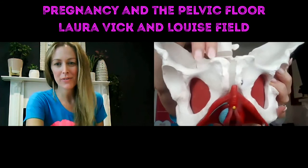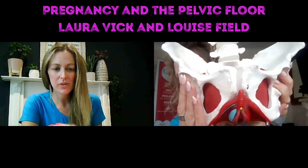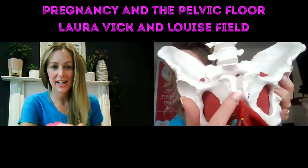You can see there at the front of the pelvis that Louise is showing you that you've got the two bones at the front of the pelvis which meet, and that is your symphysis pubis. So in the middle of those two areas of bone, there is cartilage. So it's actually a joint here. And imagine that these are the two bones that are meeting. You've got the cartilage in between.